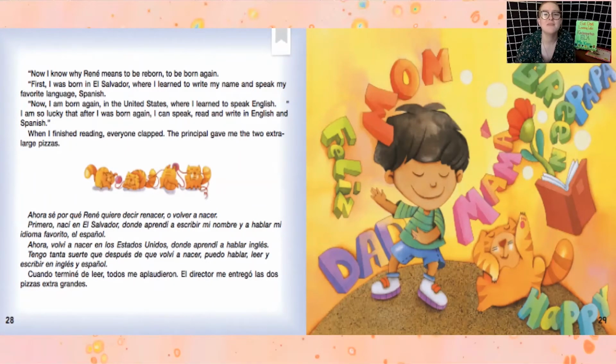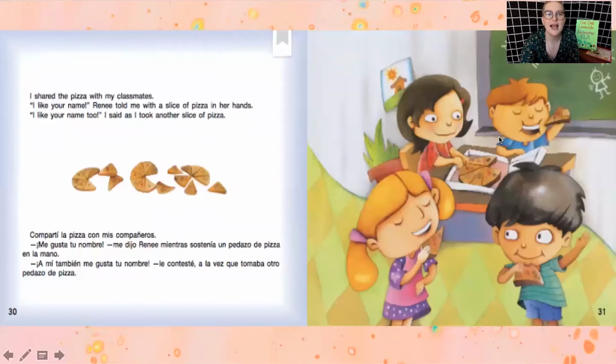The principal gave me 2 extra large pizzas. I shared the pizza with my classmates. "I like your name," Renee told me with a slice of pizza in her hands. "I like your name too," I said as I took another slice of pizza.